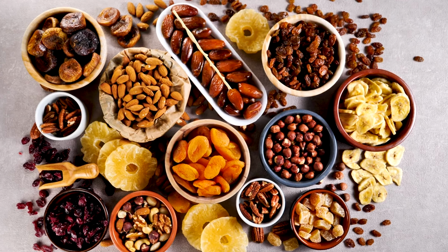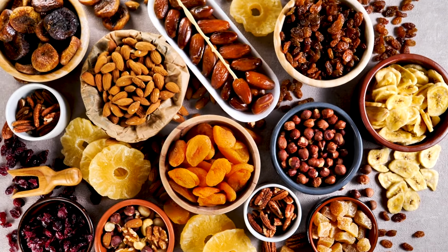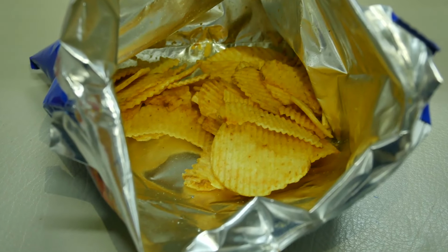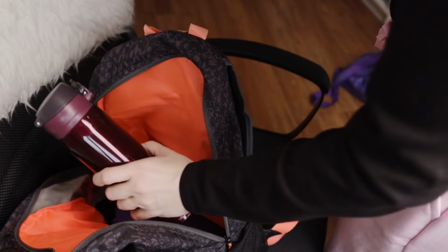One traveler shared, "I always pack a mix of nuts and dried fruit. It's my go-to travel snack." Consider portioning snacks into small bags to control portions and make them easy to grab. Another tip is to bring a reusable water bottle. Many airports have filling stations, which saves money and reduces plastic waste.